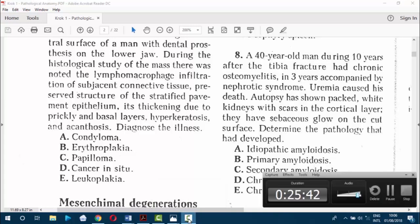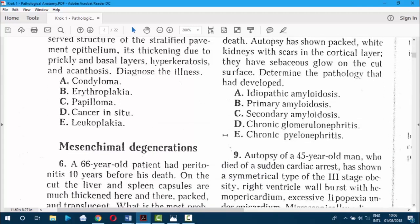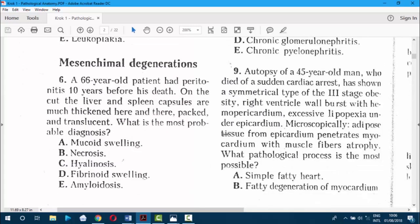Number 9. Autopsy of a 45-year-old man who died of sudden cardiac arrest has shown a symmetrical type of third stage obesity, or stage 3 obesity. Right ventricular wall bursts with hemopericardium, excessive lipopexia under epicardium, microscopically adipose tissue from epicardium penetrates myocardium with all those things.